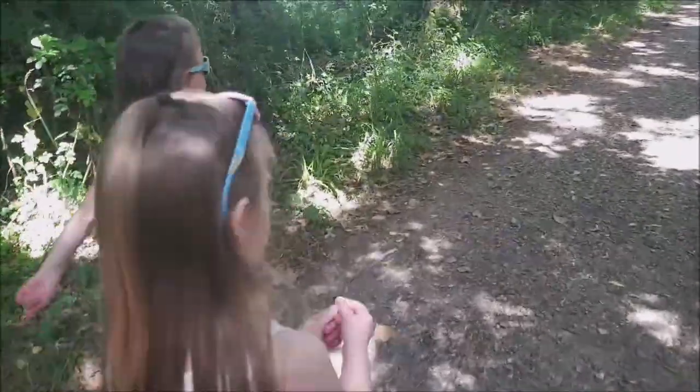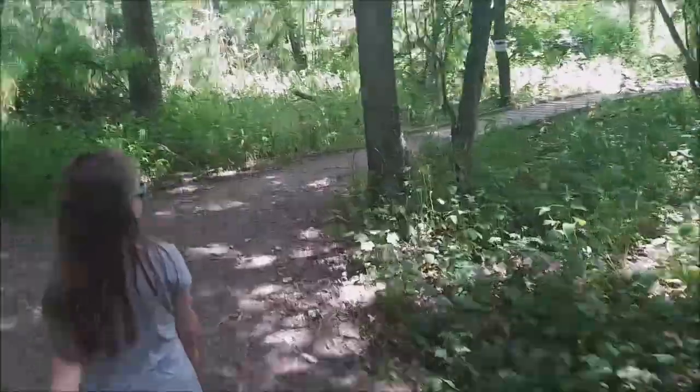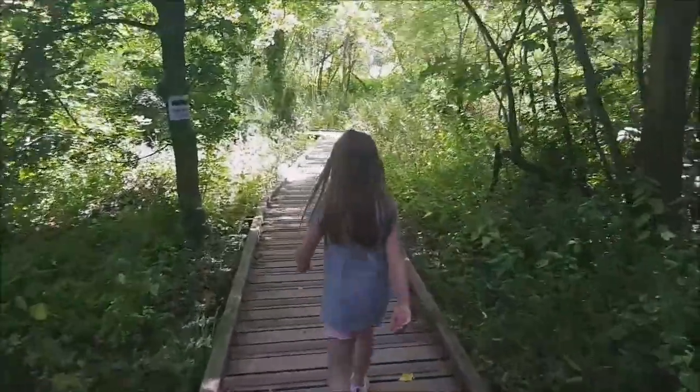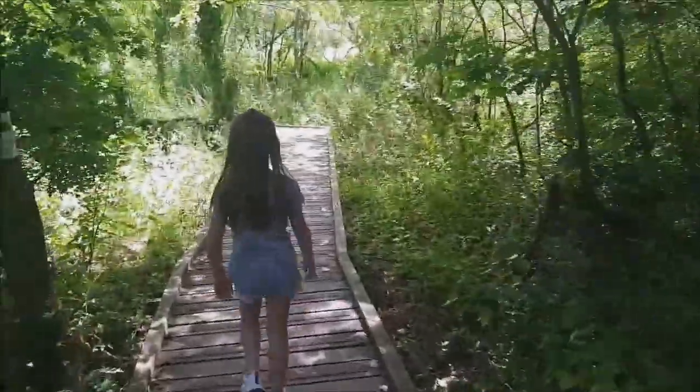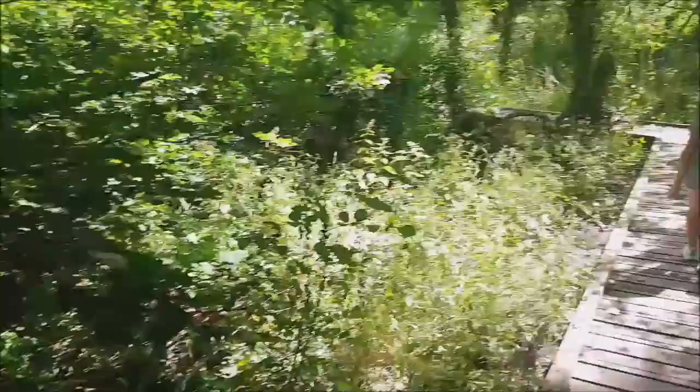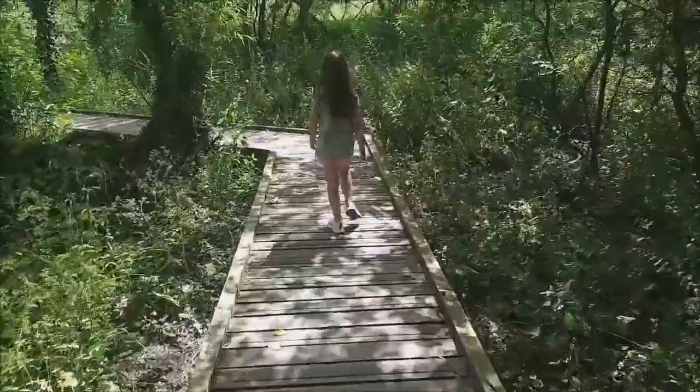Again, guys, there's another bridge, and it goes along there. That's it, and there's quite a few little signs, look, just to show you guys. One way. So yeah, just got to be careful walking across the bridge.